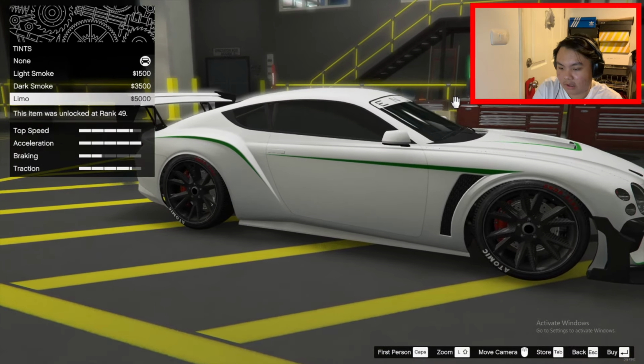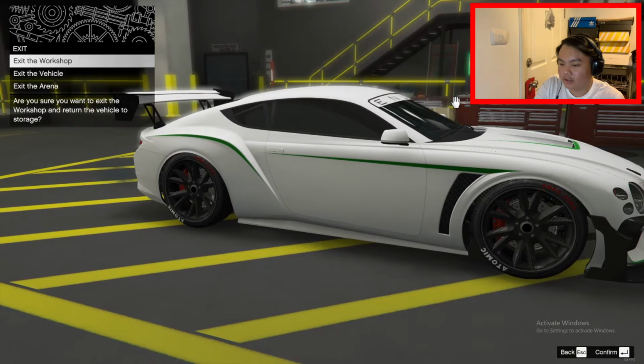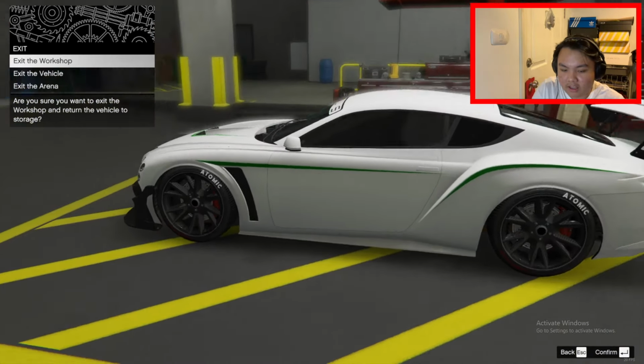Tire smoke, nah, I love that kind of bullshit. Limo, man. All my cars are limo. It looks pretty cool. Right, there's my Enus Paragon R.